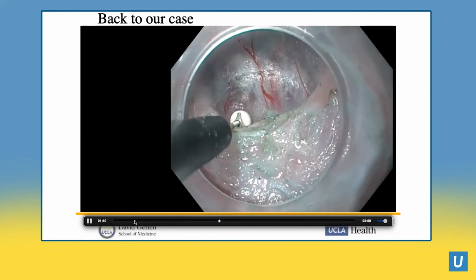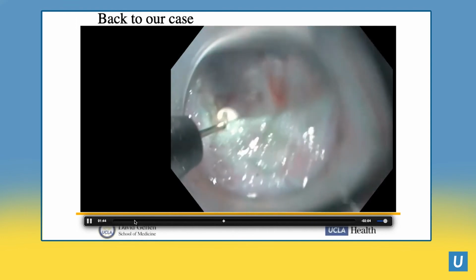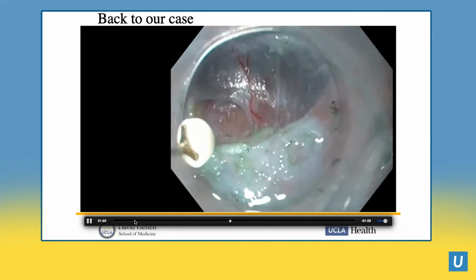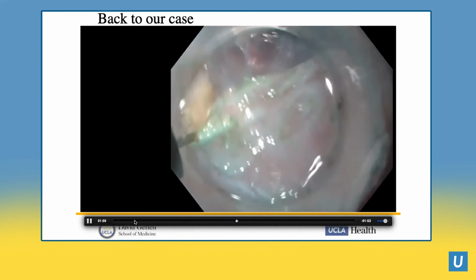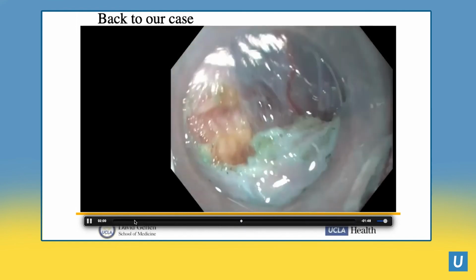So now we're dividing the pyloric muscle. Perpendicular and in front of us is the duodenal bulb. And injury to that is to be avoided at all costs because it's very difficult to repair. You may be able to see in the submucosa of the duodenum in front of you some Brunner's glands, the yellowish glandular looking things you may see on some of these views.